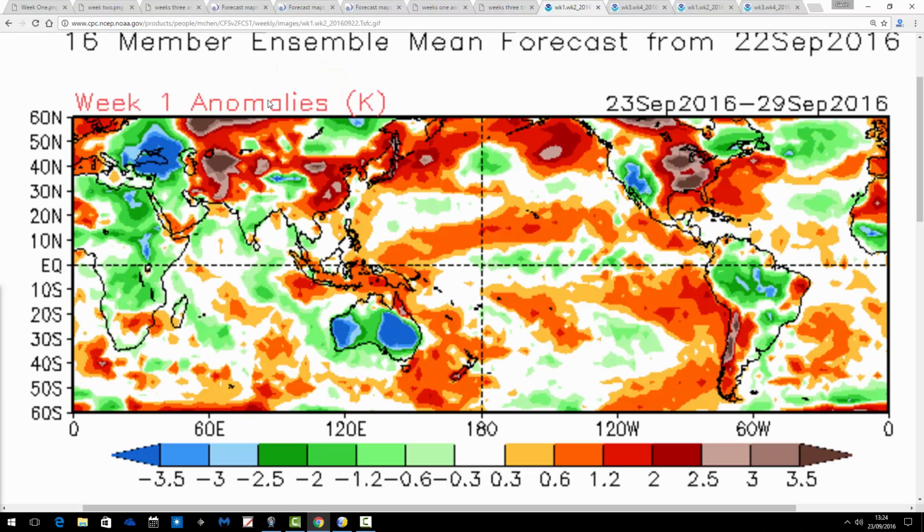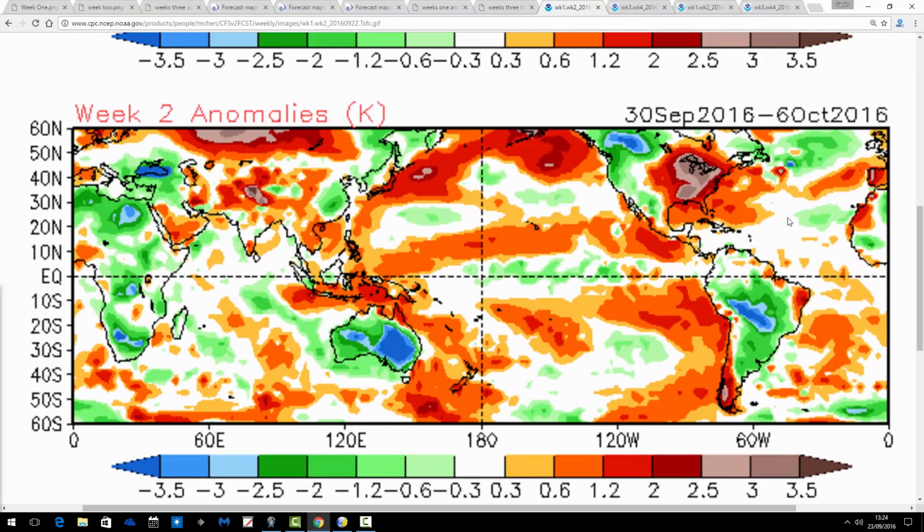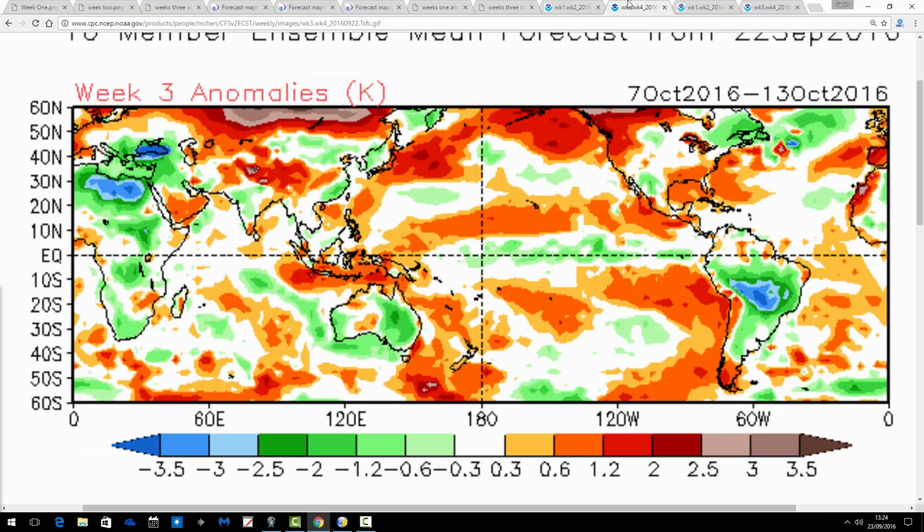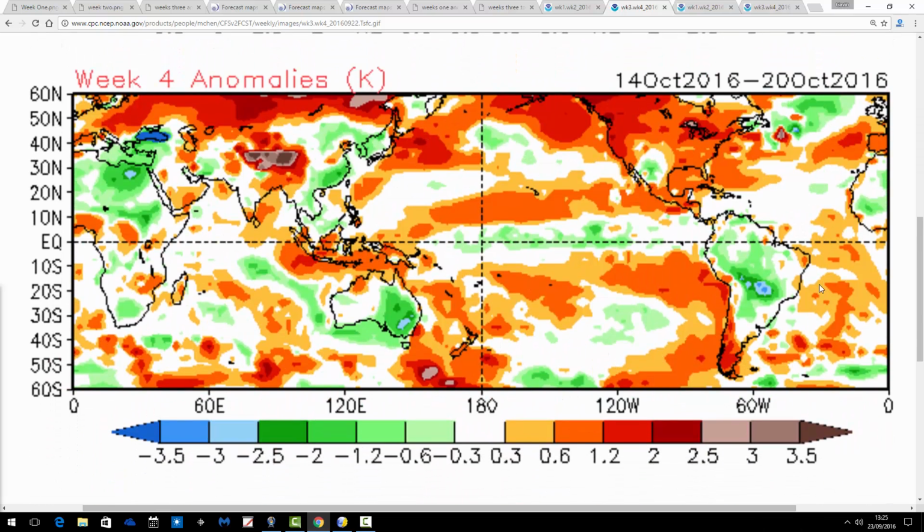Although there isn't a huge amount to play with in terms of what the heights are showing in that week 4 anomaly. Temperature anomalies for the next week come out warmer than average, and also going through to week 2, this is the first week of October, again a warmer than average week coming up there as well. It carries on for week 3 with temperatures again seems to be warm on average, 7th to 13th of October. Very warm autumn, if this is right, or very warm first part of autumn, if this is right.